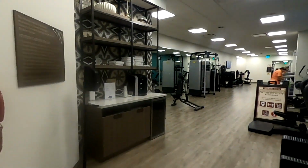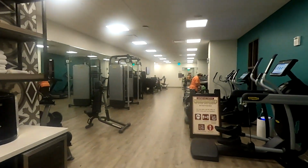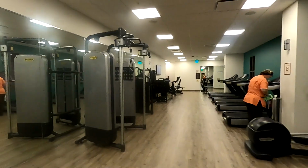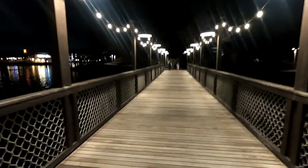And here's your fitness room. It has a lot of your standard equipment for working out, and it looks like they're sanitizing everything. I did not get to stay at the main tower. All the rooms were already reserved, so I am going to head over to my room and do a room tour across the bridge and head on over to my room.